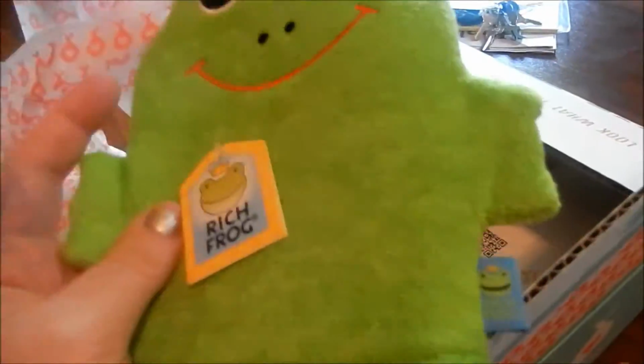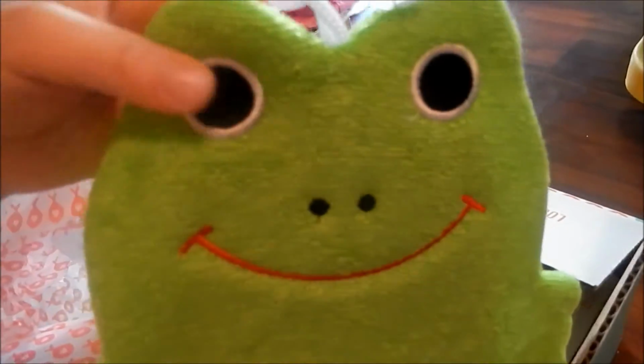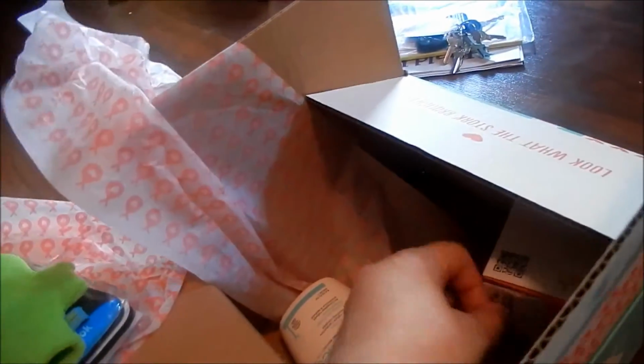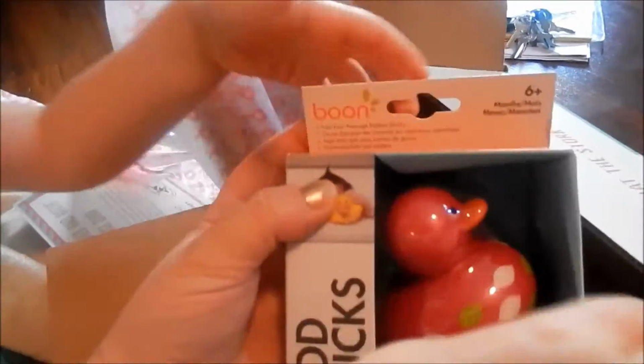Next thing is a froggy bath mitt. Froggy bath mitt, for bath time. Next thing is an odd duck. Odd duck in the water. Yeah, we can play with that.